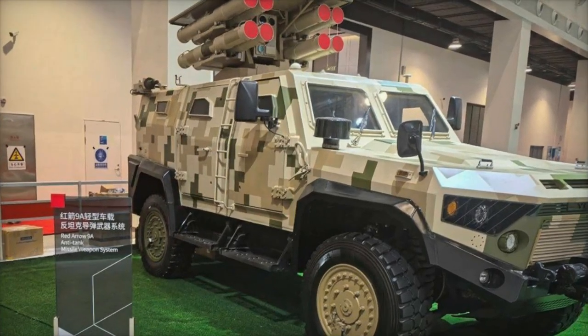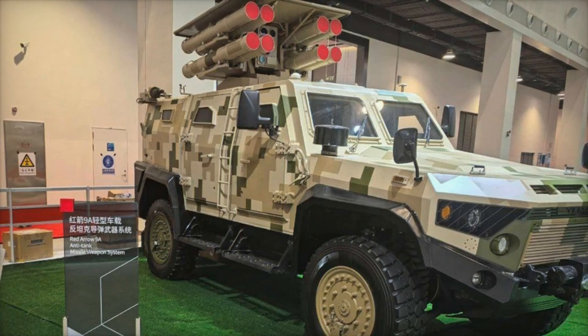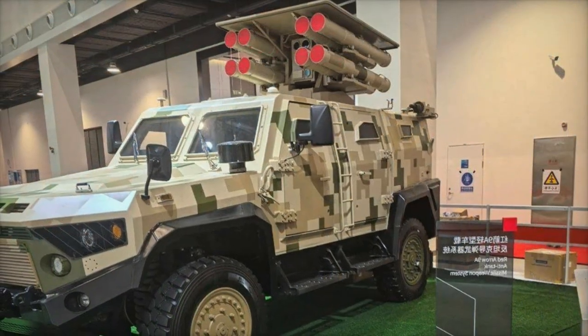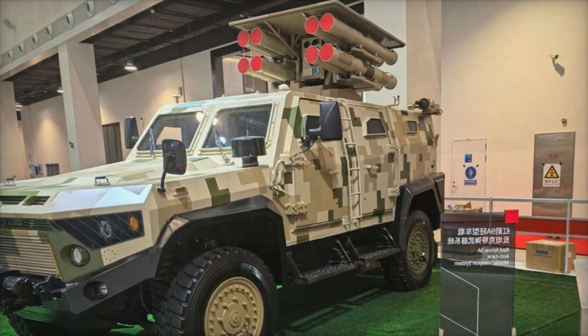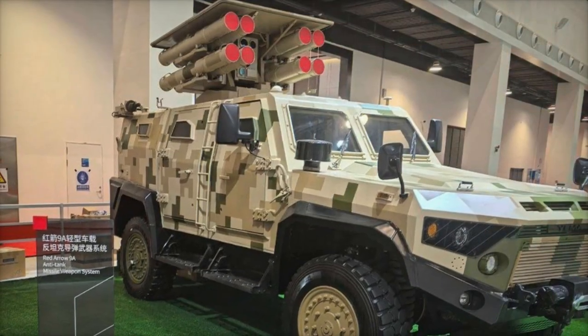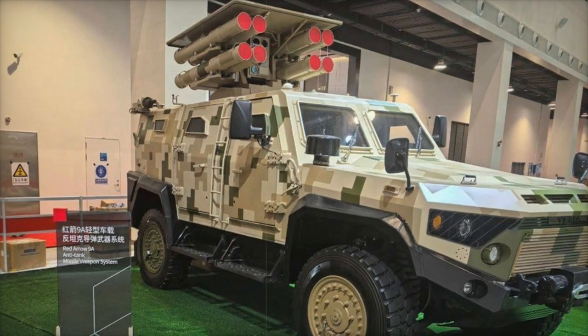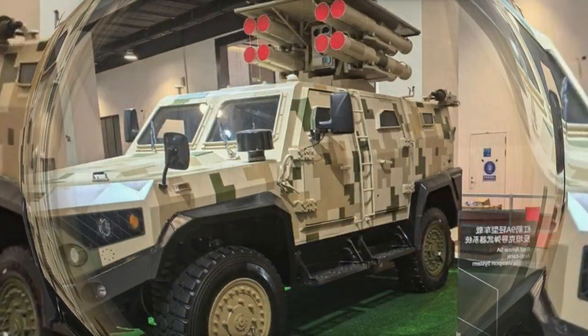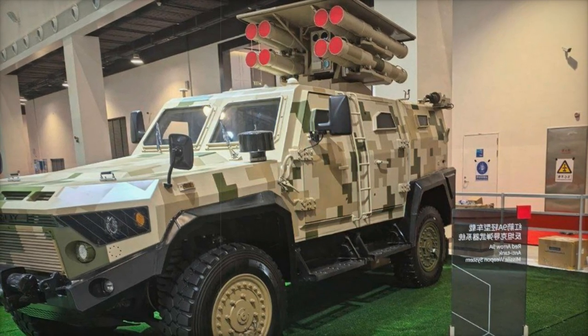At AirShow China 2024, China's defense industry showcased a significant new addition to its anti-tank capabilities, unveiling a 4x4 armored anti-tank vehicle built on the VN21 platform. This vehicle is armed with domestically produced Hongjian 9A, HJ-9A, anti-tank guided missiles, marking a major leap in China's military technology. The vehicle's design closely resembles Russia's Kornet D, featuring a retractable turret with two groups of four missile launchers.